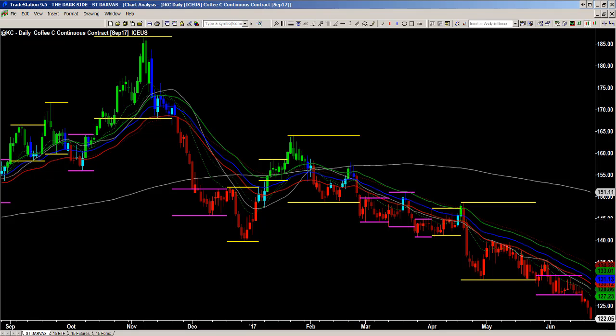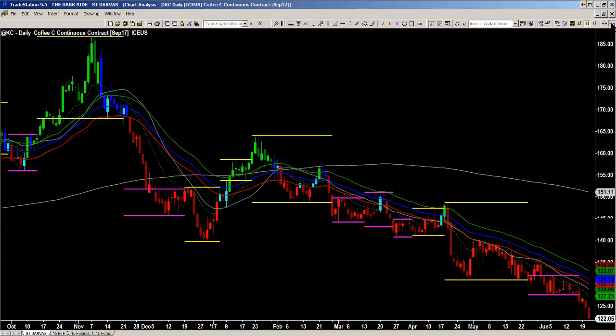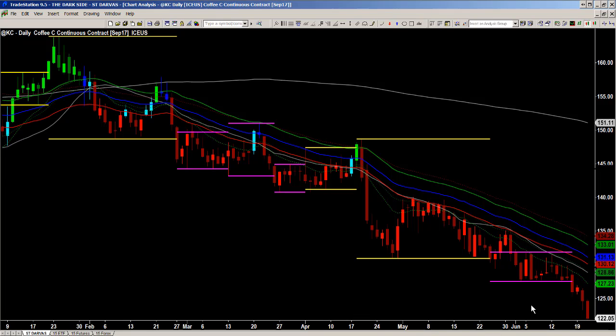This was a trade that we put on the 7th, swing short. It was the second time around that we had taken this. It was a 130.35 entry. I'd love to be short from there. And we've hit the first profit target at 128.05, then 127.05, and then 125.55. Here we are at 122.